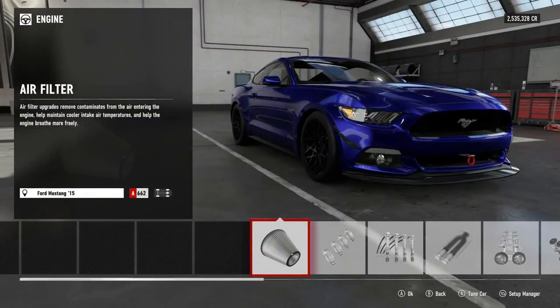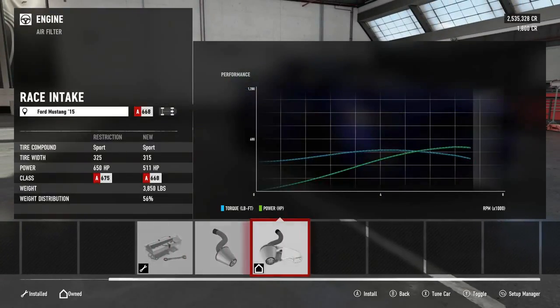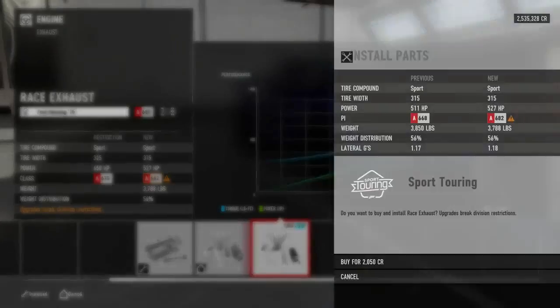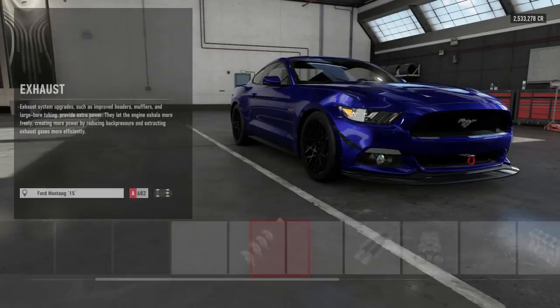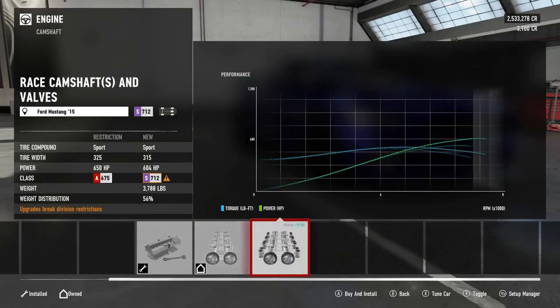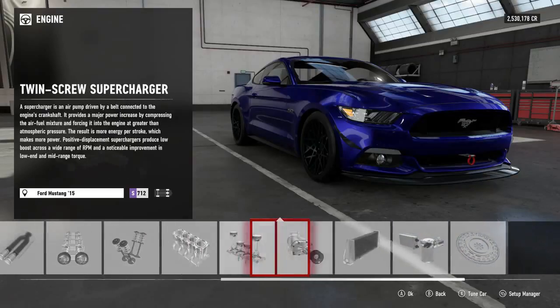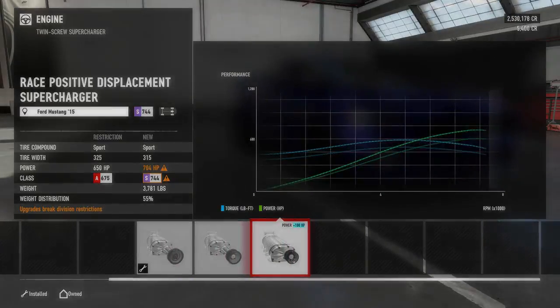Now as far as the engine goes, we're going to do the obvious ricer setup, intake and exhaust. Say what? I'm going to go ahead and get a little crazy since this is going to be a track build. I like to have the high RPMs, really ring these things out. So we're going to install cams as well as a supercharger.